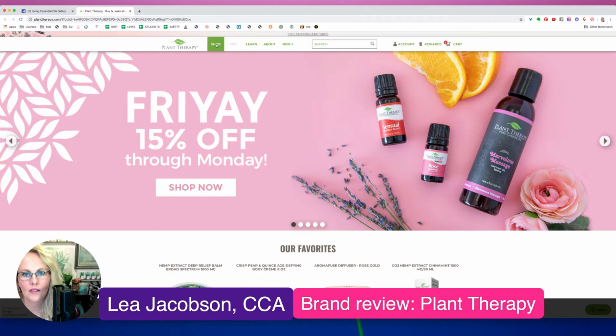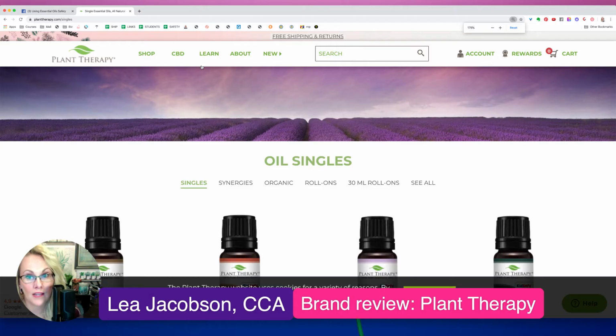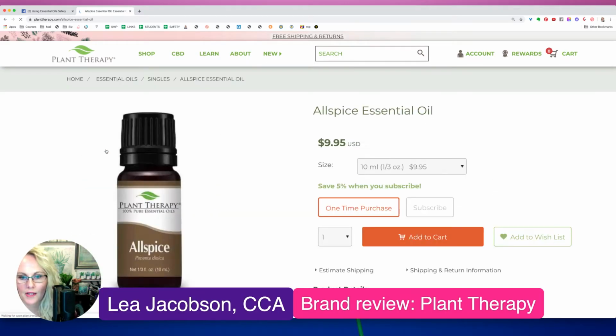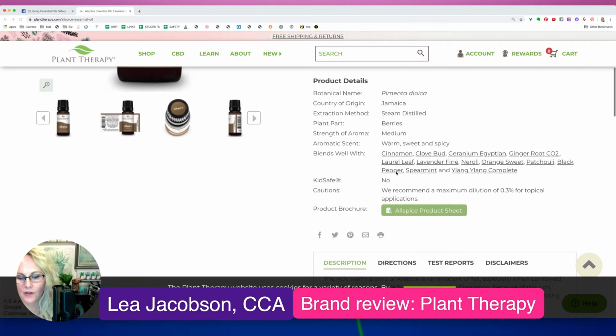All right, so let's go ahead to singles, and then I will review their blends. I have reviewed some of their blends at eoblendsafety.com, by the way. So let's take a look at allspice. Now, this is an essential oil that has a lot of different safety issues. Let's see if I can click the X on this, which I cannot do. Sorry about that. So let's see what they have for their safety issues here and see if they line up.